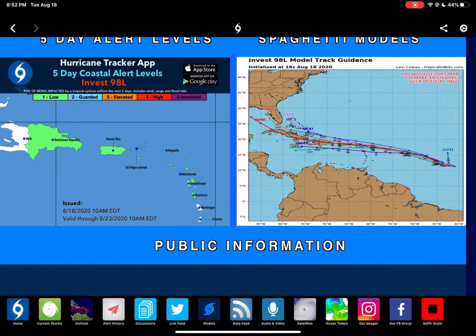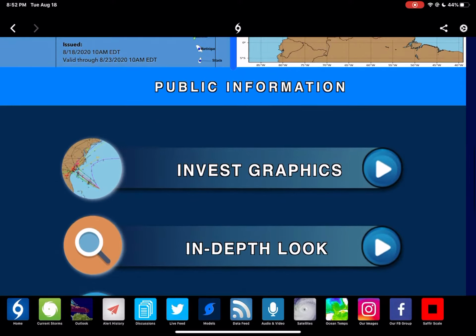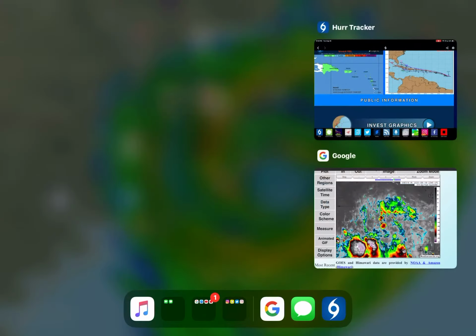What we do know is that it's likely to form over the next 36 hours. We can say that with confidence, that it's likely to form as a tropical storm and probably a depression within the next 24 hours, if I had to guess based on the recent satellite imagery over the past few hours. And that is something I'm going to show you now.